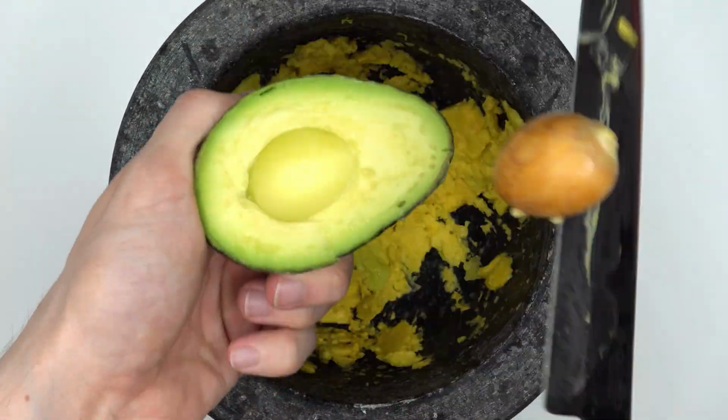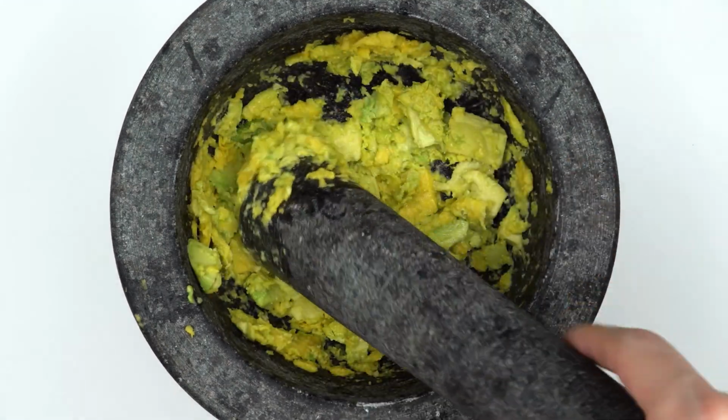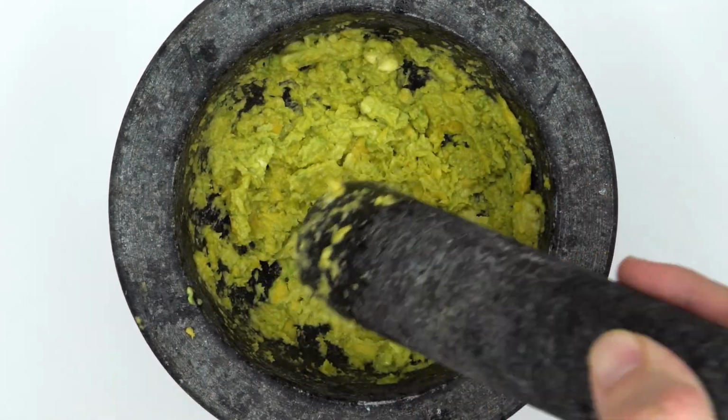Haas avocado. They contain natural oils and vitamin E that can help nourish and hydrate your skin. These moisturizing properties make this mask ideal for battling off dry skin.